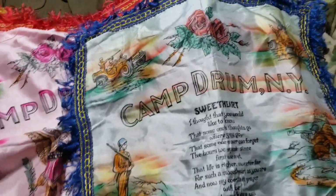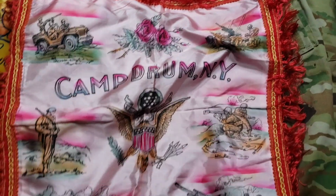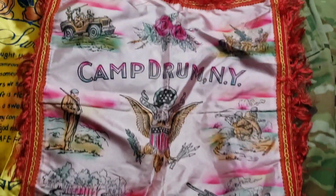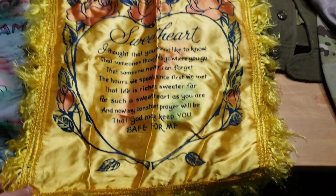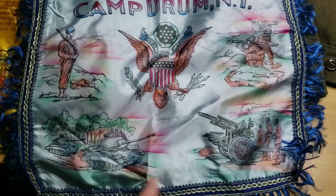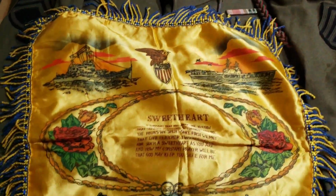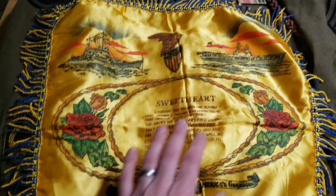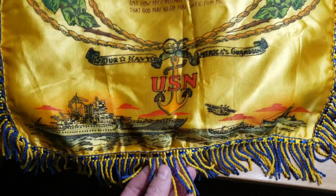There's so many different variations. See, Camp Drum, New York. This one's Camp Drum, New York also. It's got different images on them, which is really cool. Got a Sweetheart one right here. Very nice. Got like the gold look to it. Very shiny. Another Camp Drum, New York pillow sham. Very cool as well. And then we got another kind of gold looking one that's shiny. And another Sweetheart one. And this one is actually United States Navy. I thought that was pretty cool right there.